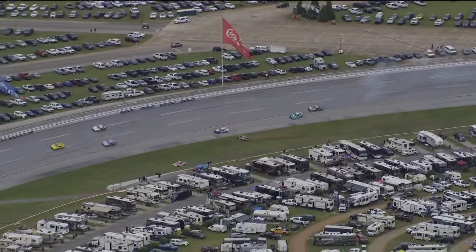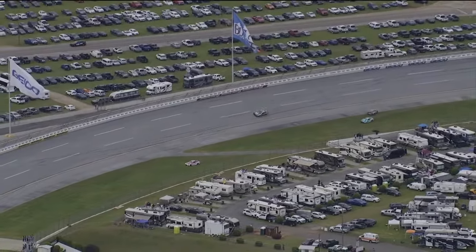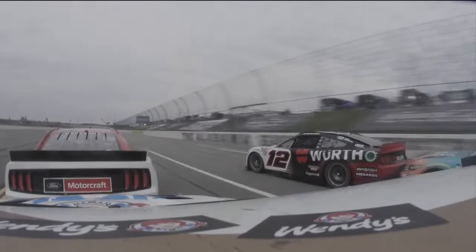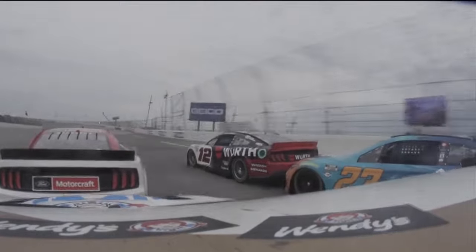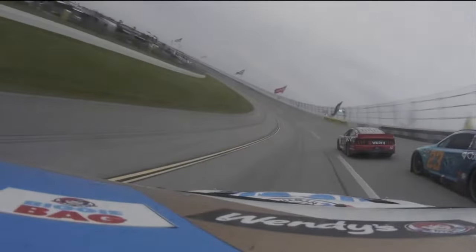Now you see everybody checking up back here. You start checking up. The first thing you do is look in that mirror and make sure you're not going to get run over. Unfortunately, that's what happened for Austin Dillon. Caution out for the fifth time today at Talladega as Noah Gragson inadvertently turns Harrison Burton.